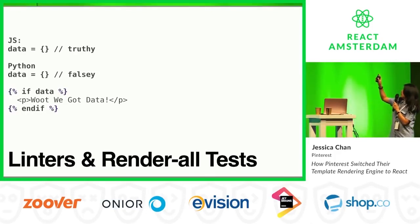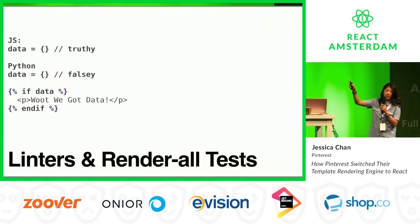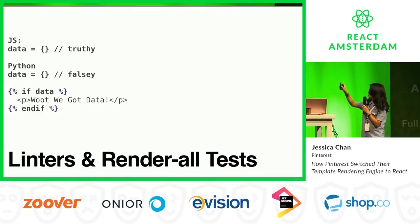One example of this is some interesting language differences between JavaScript and Python. You can see here in JavaScript, I should have put a var or const up there, but data has a value of empty object. In Python, data has a value of empty object. These actually evaluate to different truthiness, falsiness. So in this template, if a developer were to code something like "if data", we're just trying to figure out truthiness, falsiness there, the template rendering engine in JavaScript will render "woot, we got data", but in Python it won't. And that's going to cause some breakage, some discrepancy between the server rendered and the client rendered stuff. And that could cause some bugs.